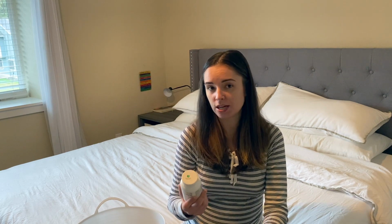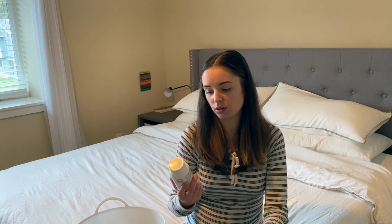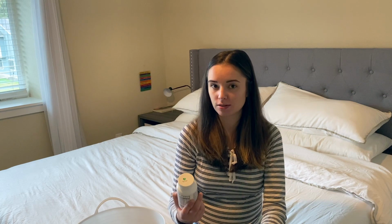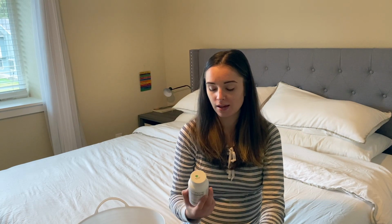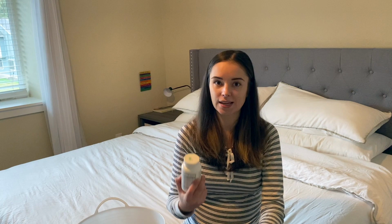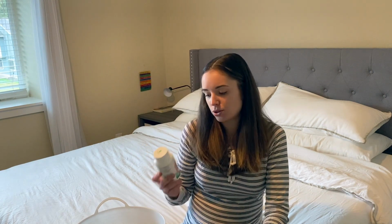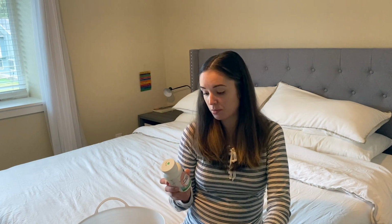If you do have the MTHFR gene mutation, your body will not be able to convert folinic acid, which is organically occurring, into methylfolate, which is active and what our body needs. So I think it's always safe to just go and use folate or methylfolate.